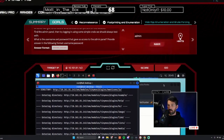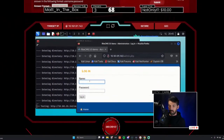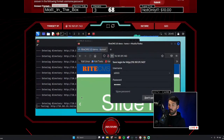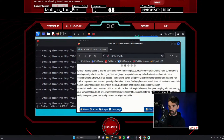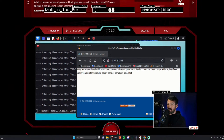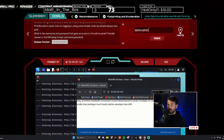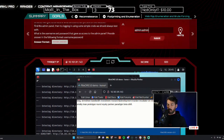Actually, we got to try to log into the box first, right? Guest would be another one. Admin, no password. Did that work? Oh, yeah. Okay. All right, there it is, everybody. So we did it. It's admin. Basically just guessed it. Essentially, this Write CMS system was just dumped onto the network and not properly configured in any way.